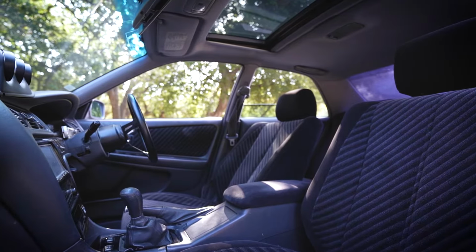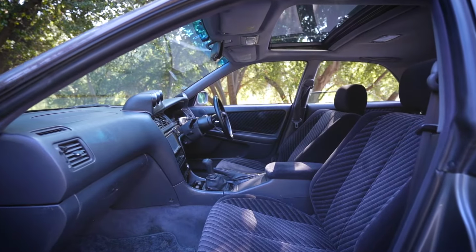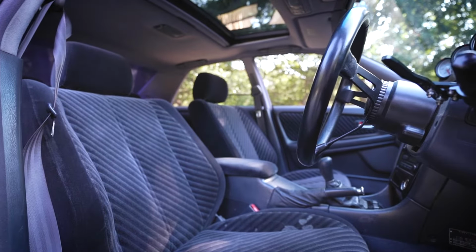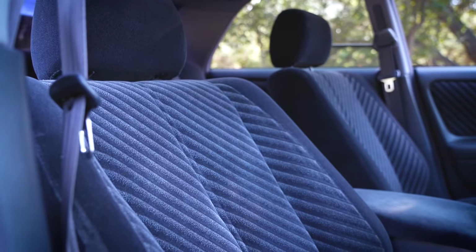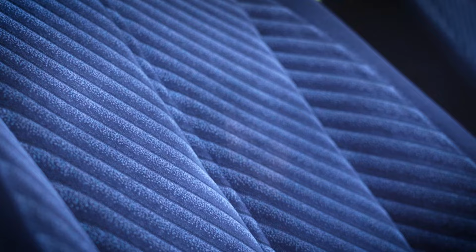So my first impressions of this interior, it very much looks like a late 90s Toyota product, but it looks really nice. And these seats, they're not racing seats by any stretch of the imagination, but they are pretty comfortable. And no, it's not just plain fabric. We have this really elegant diagonal pattern right here. This fabric, it's cloth, but it sort of looks like a 1970s velour.